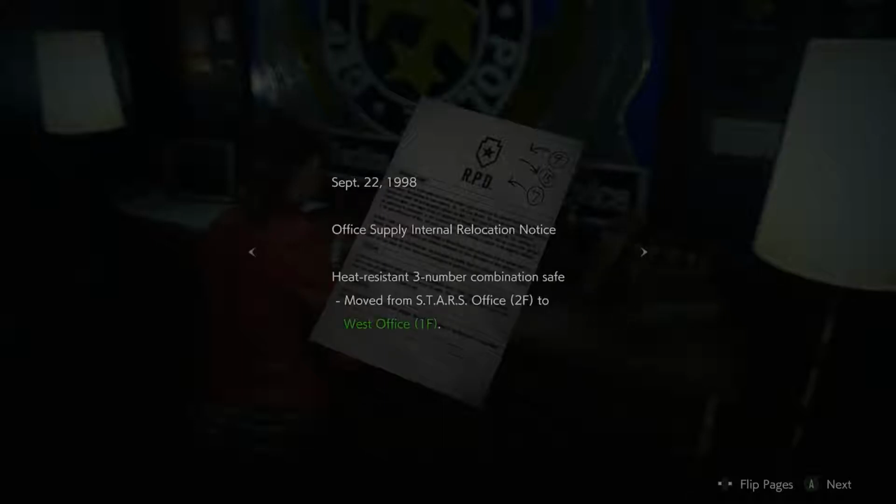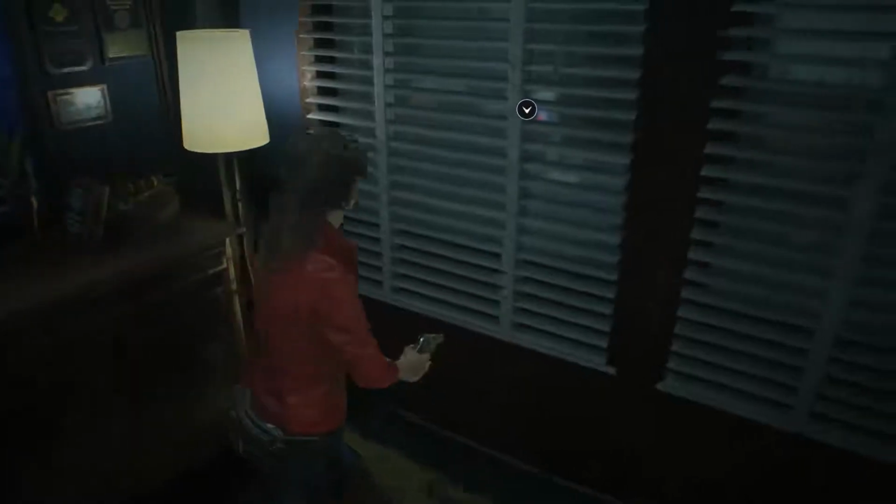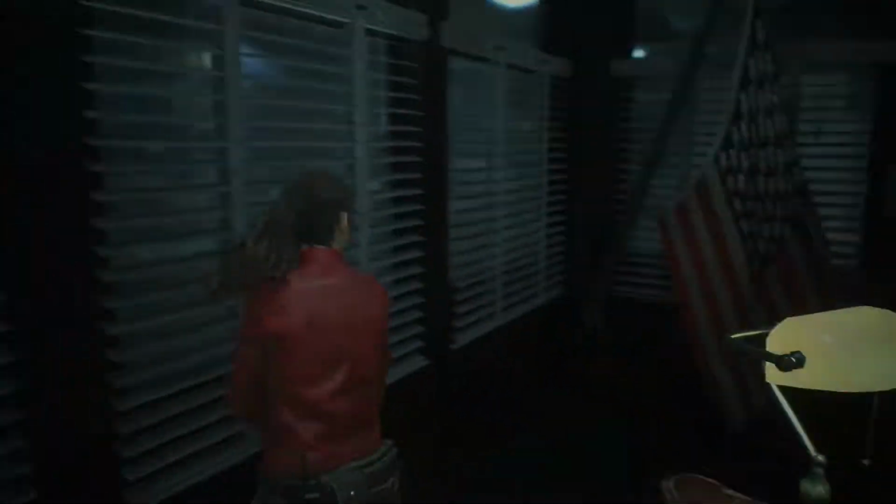Internal memo. September 22nd. Office supply internal relocation notice. Heat resistant 3-number combination safe. Moved from Star's office 2nd floor to West office 1st floor. 9-15-7. Please change the combo ASAP upon receipt. 9-15-7. That's in the office on the 1st floor. Okay. Cool. Hey, there's something over there.